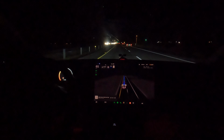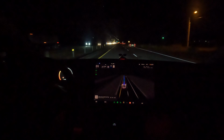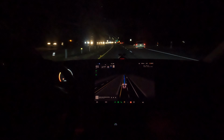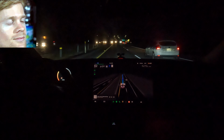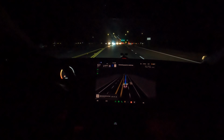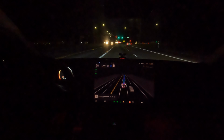Hey, welcome back to my second video of this morning. So we are heading into Bellingham. We're heading north up into Bellingham, Washington. And as you can see, we are going to let FSD get us onto Interstate 5 northbound. So we've got the maintaining speed for traffic flow. Good. It's in blue. So I like that. That's a new little bit of a new feature. Very nice. Maintaining for traffic flow.